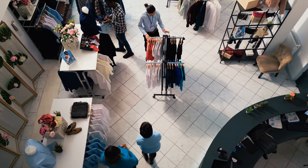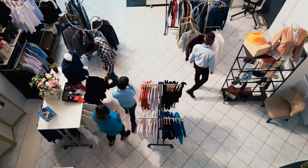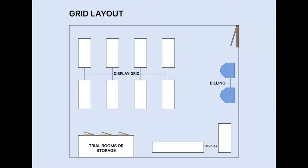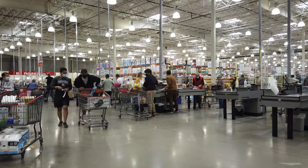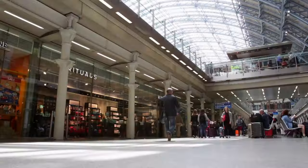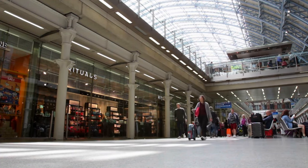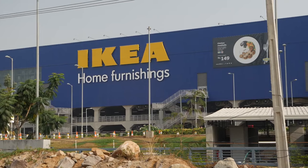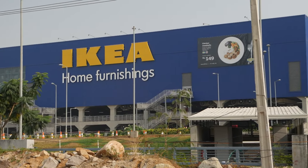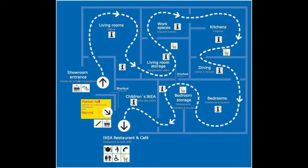Most retail stores are organized on an open floor in a few traditional layouts like the spine, grid, and racetrack. They're designed to let the customer roam around freely. But in stores like these, customers typically are only exposed to around 33% of products. Not IKEA. They flip the script with their signature confusing one-way maze.